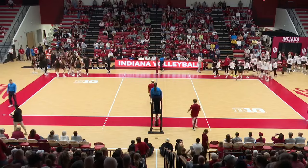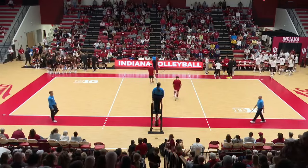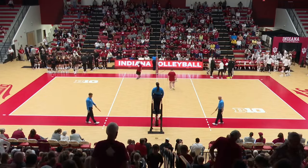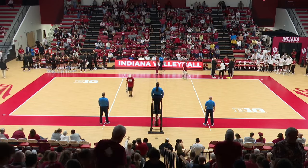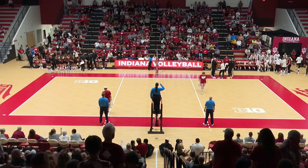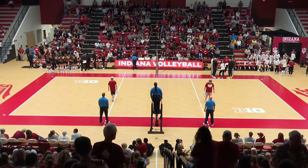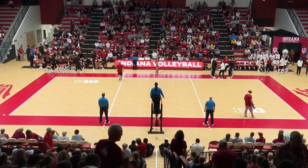And that's the media timeout. Charlie, I don't want to take a break, but we're going to have to. It's a minute and a half of a break. This set has just lived up to everyone's expectations. Indiana with their backs to the wall, only down by 1 point. But if USC takes this set, it's game over, and the Trojans will pick up a win. 15-14 in set four. We'll be right back in under a minute here on Big Ten Plus.